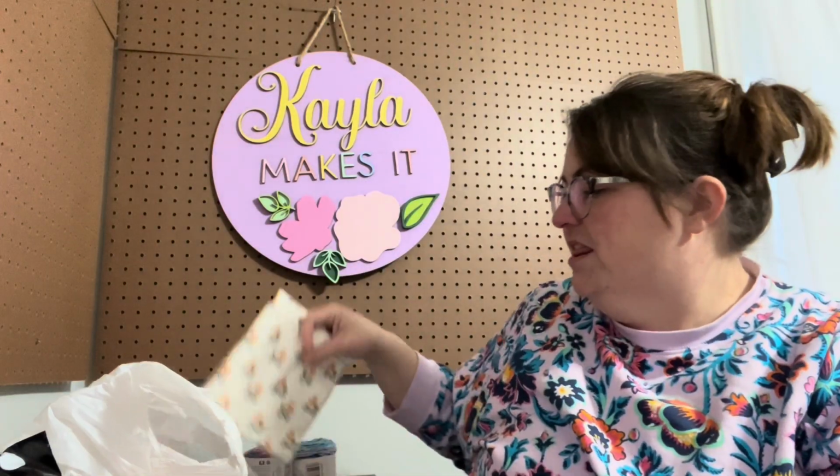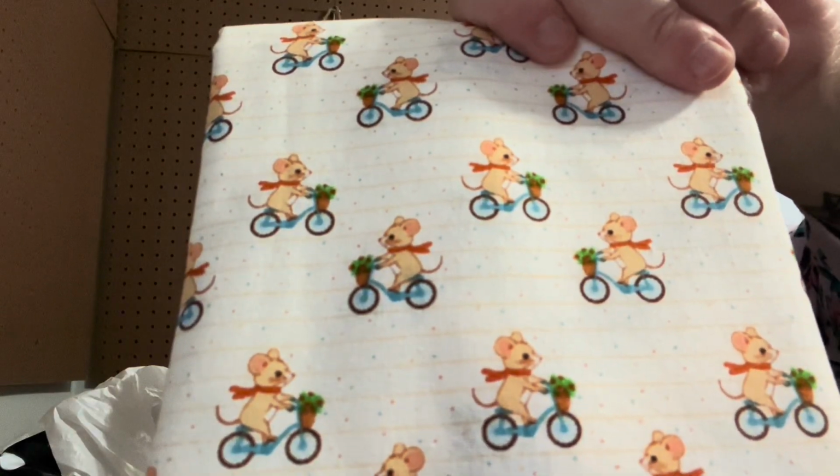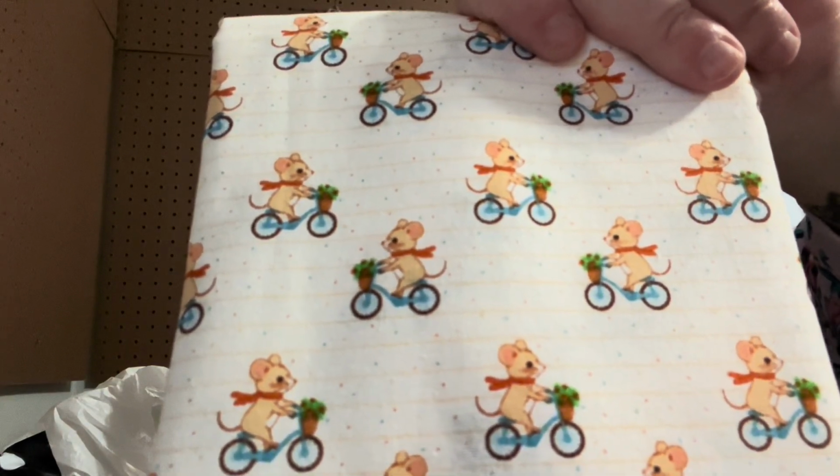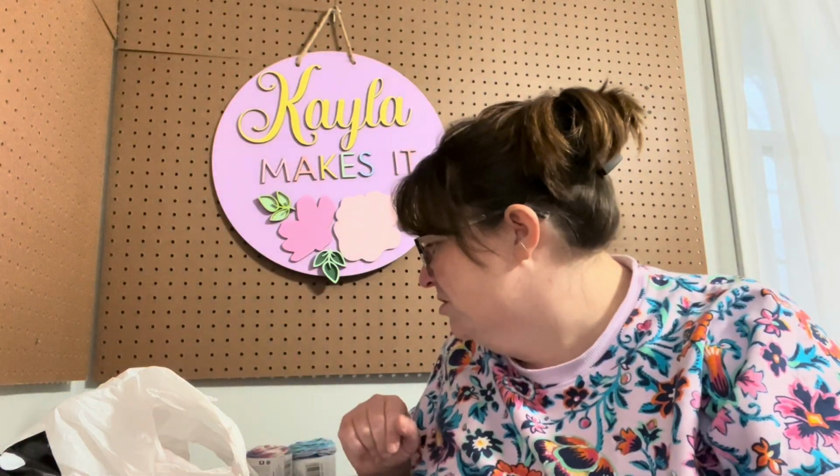And then I also got this. I thought it would be a nice inner lining to match some fabrics that I already have. Oop, upside down. And it's little mice on a bicycle. I think it's so cute. It's got a little scarf and everything. So that's the rest of the stuff. I got a few notions at Joann's, but that is everything we got at Joann's.